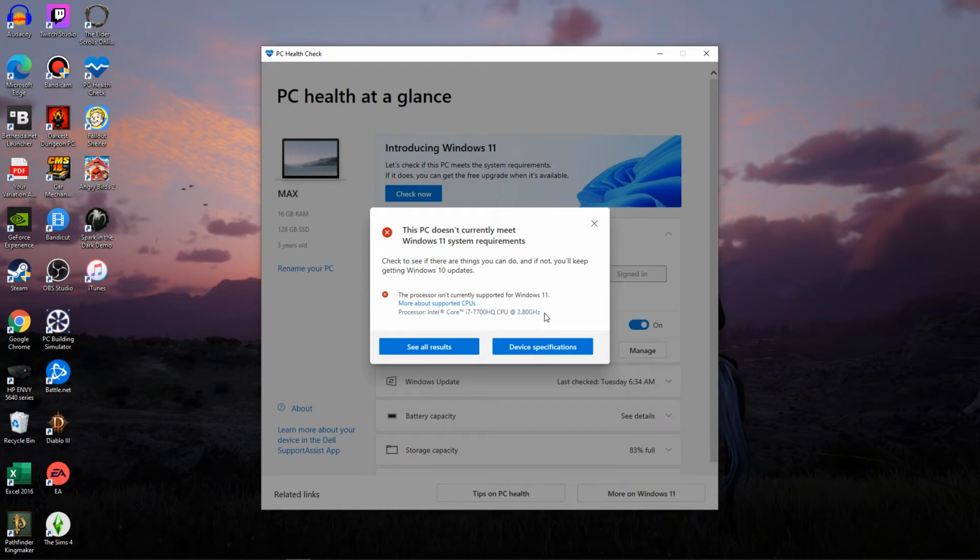And there's quite a lot of people up in arms about it with Dell laptops, as you can understand, including myself. Okay, so that is just basically a little tutorial, quick step-by-step guide on how to check if your PC complies with Windows 11 just before you upgrade.